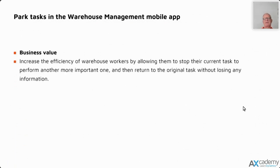Part task in the warehouse, mentioned mobile app. This is small. Why wasn't it before in here? What does it do? It enables you, when you walk down the park and you look at what you're going to pick, and there's nothing in here, so you need to stop and go find it. Where is it then? In which location, which bin or position? And then you have to come back.